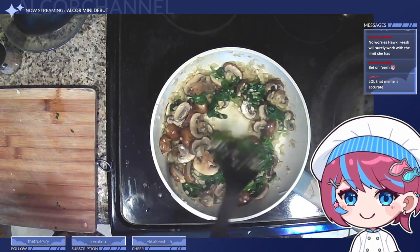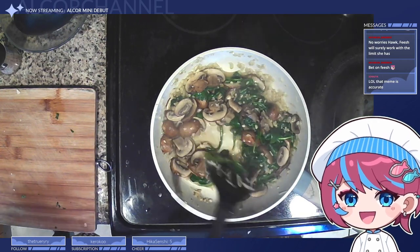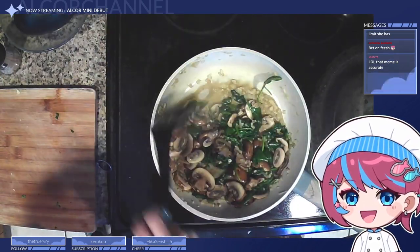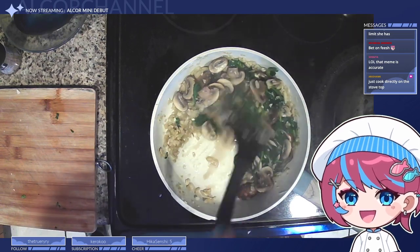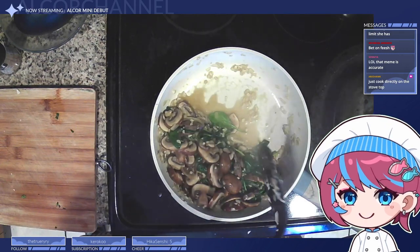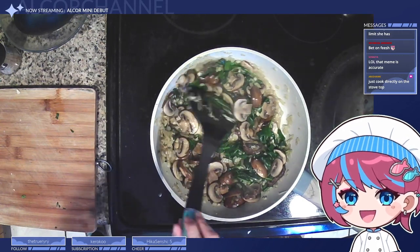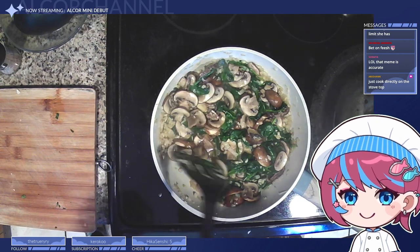These will surely work with the limit. I'm doing my best. I'm gonna turn up the fire. It is pretty liquidy right now. It's fine. You know, maybe I should put more spinach. I have more spinach. What do you guys think of the spinach and mushroom? I have so much more spinach. I'll just add more spinach to the shrunk mushroom.